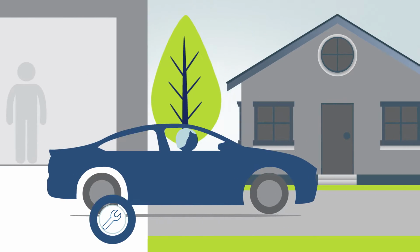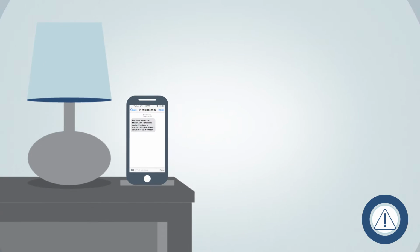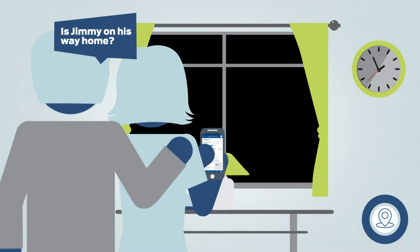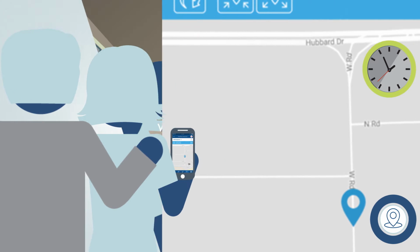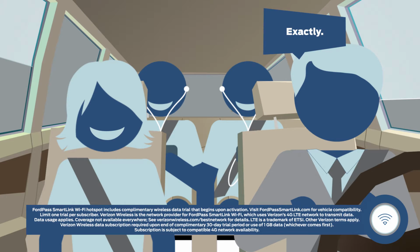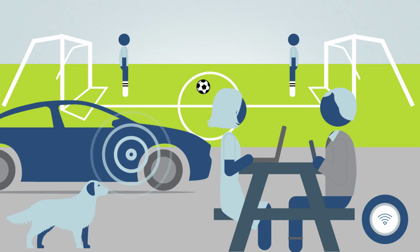Ford Pass SmartLink's constant flow of information helps you feel more in control while giving you enhanced peace of mind. It also acts as your vehicle's 24-hour security guard, notifying you if someone tampers with your vehicle while you're away. Maybe most importantly, it helps you keep track of loved ones, helping you feel more at ease. It also has a Wi-Fi hotspot, so you can take the entertainment with you wherever you go and get things done more conveniently.